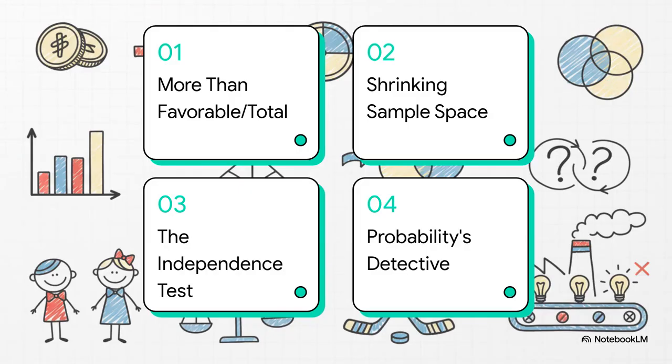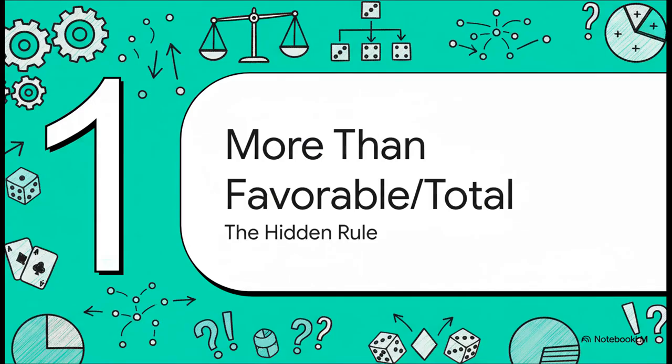We're going to take a little journey through 4 key ideas. First, we'll uncover that hidden rule I mentioned. Then, we'll get into how to shrink the world of possibilities. After that, we'll look at the ultimate test for independence. And finally, we'll put on our detective hats and use probability to work backward. All right, let's jump right into part 1, more than favorable over total.